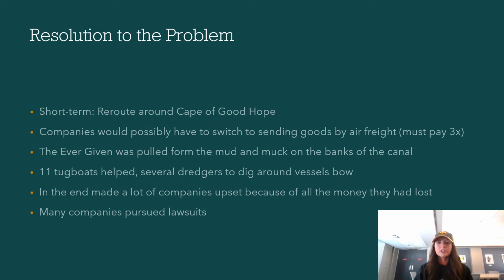The other resolution to this blockage would require some companies to switch over to sending goods by air freight. On the downside of this alternative, though, this would cost 3 times as much money compared to the Suez Canal channel.